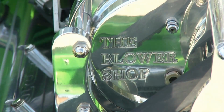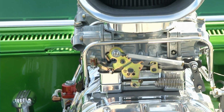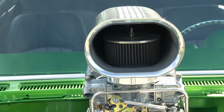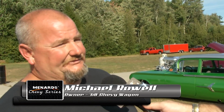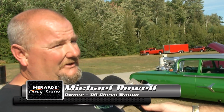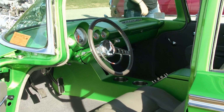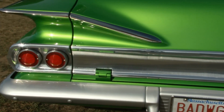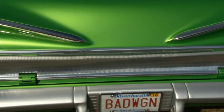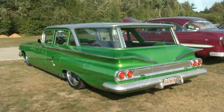This 1960 wagon is astonishing, but I know for a fact people always look at the easy stuff, the motor. They don't realize that I'll bet most of the work on this car is in the chassis. It certainly is. 17 years ago when I bought it on the internet, it was just a daily driver, white with a small block, and I tore it apart and started with the chassis. Here it is now. That's a full air ride suspension, full link rear end with a forward 9-inch, custom bag pockets in the front, one-piece drive shaft.